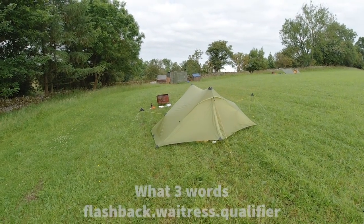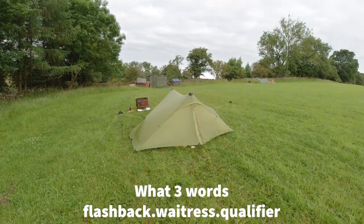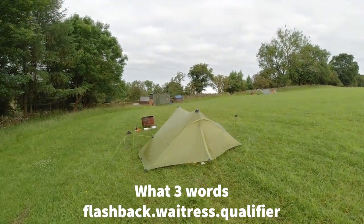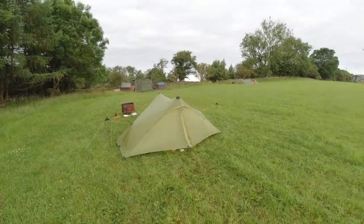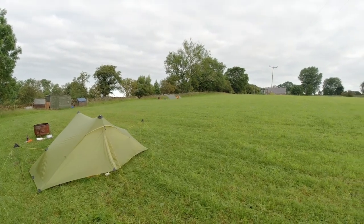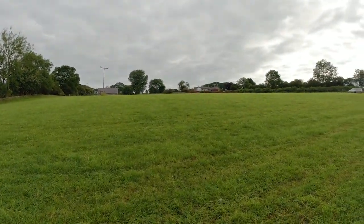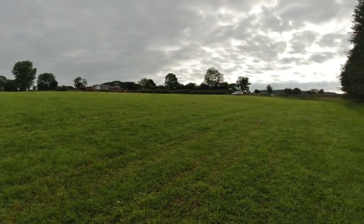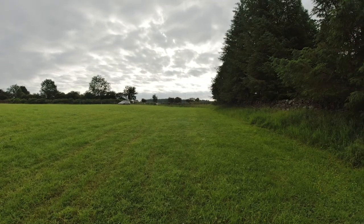This is Hadrian's Meadow, what they call a wild camping site. There's a toilet in the distance there, a green hut. That's our pitch. There's a couple of other people pitched over there. If you want to come in your car, you can park it there, but pretty much that's it.